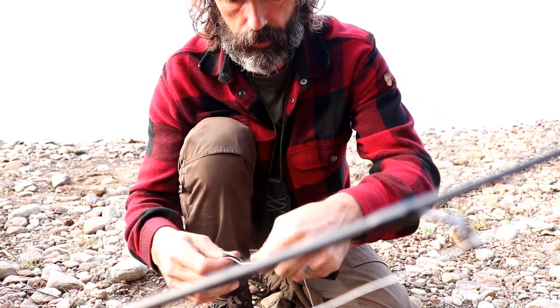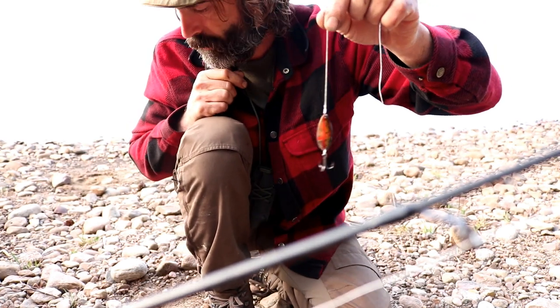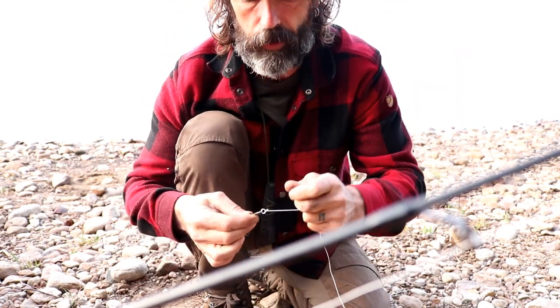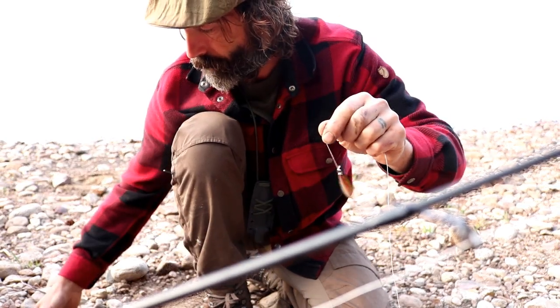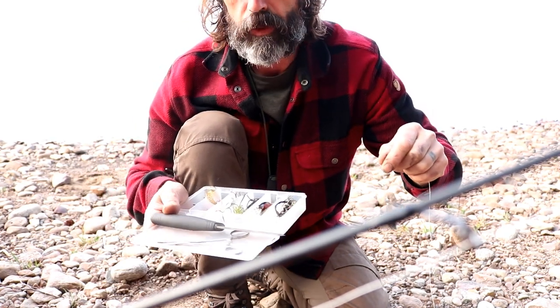So that's what I've been throwing, just little spoons, and I don't think I'll mix it up unless I get into some walleye territory where I want to do some more jigging, but these are good for vertical jigging too. So this is my fishing kit for the trip. I probably don't even need that much stuff.